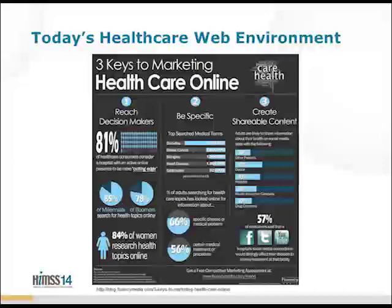All right, so this slide is a great infographic from Fluency Media. It describes the 3 keys to healthcare marketing online right now. Number 1 is reaching the right audience, right? There are all these different generations and all these different tools out there to reach people. The key is figuring out who the right audience is, whether it's current patients, prospective patients, physicians you're trying to recruit, internal staff, whoever it might be. Defining that audience is very important.